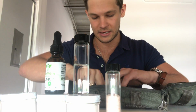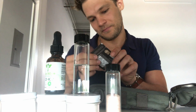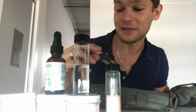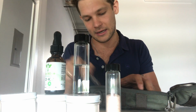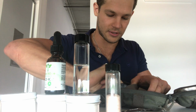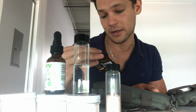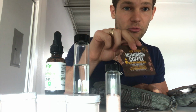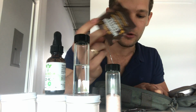Some of the other things we got in here, just on this side, I just got this at a trade show, so I figured I'd throw it in here. It's Alpha Brain by Onnit, so we got some of that in here, and some mushroom coffee. So if you're traveling, this is basically a mix of lion's mane and chaga mushrooms with some ground coffee. It mixes into water. If you don't have good coffee available, you can jump on that. It makes me feel pretty good.